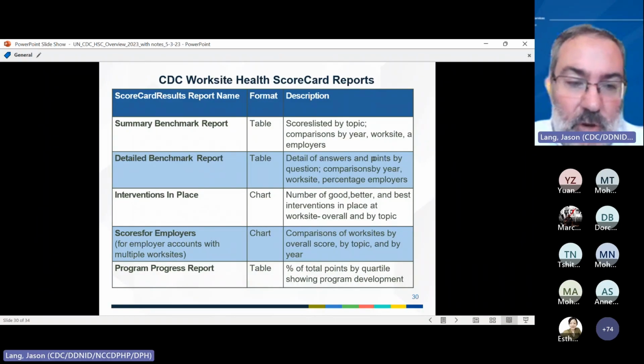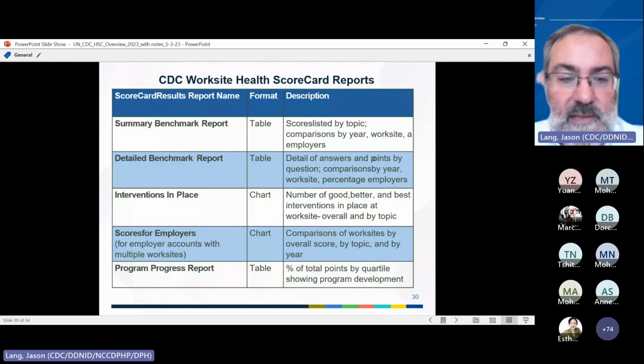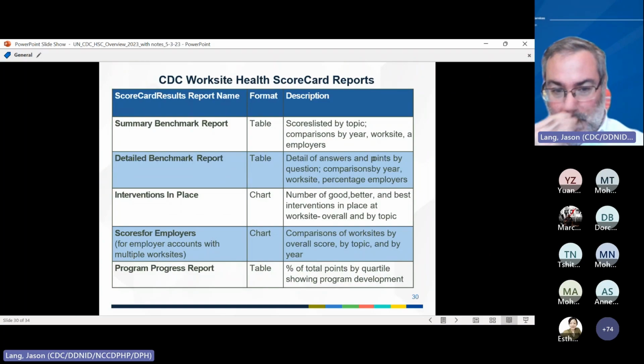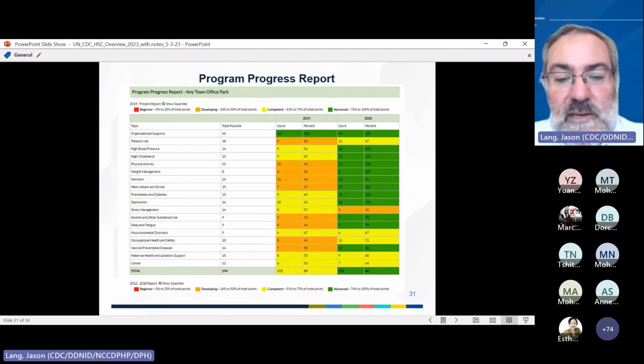We have the ability for large employers who have multiple work sites to create sub-accounts for all of their individual work sites, and a report that compares how one work site is doing to other work sites in the same organization. And then we have a heat map program progress report, which shows on the next slide here how an individual employer is doing relative to the percent of total possible points available for a scorecard.